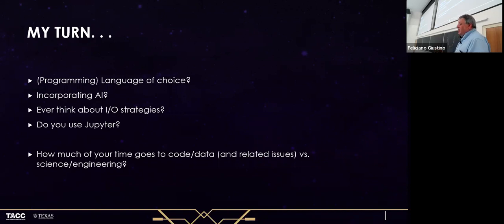How many of you are putting some aspects of AI or machine learning into your codes at this point or your workflows? 1, 2, 3, 4, 5. Okay, few. Yep. So that's rising. How many of you ever think about how you do I/O in any of your software? Yay! You are now all my favorite people. Just so you know.